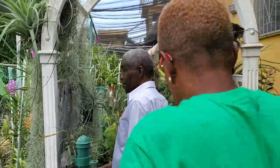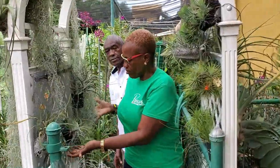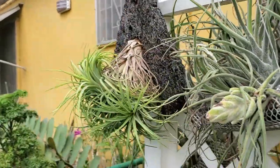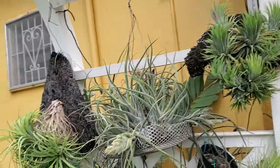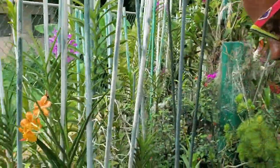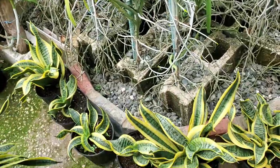My air plant. Look at this collection of Tillandsia. Look at this, viewers. Ernie, your garden is such a spectacular one. It has so many varieties of plants: desert rose, bromeliads, succulents, cacti, orchids, Tillandsias, and I still don't see everything yet, viewers. Look at the vandas now. Look at the arrangement around the vanda bed.